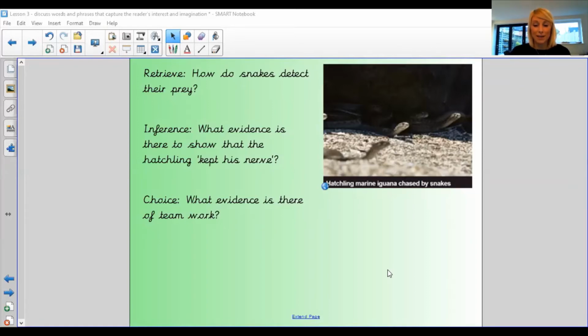What evidence is there to show that the hatchling kept his nerve? Well, right at the beginning, we saw the hatchling staying really still when the snakes were slithering near him. He stayed really, really still, didn't he? Even when the snake got really close to him. Then he had to run off, and then later I think he also kept his nerve because he kept on fighting, didn't he? He didn't give up. Even when they caught him, he struggled and got his way out of those snakes, and then he jumped up and escaped from them, even though it probably was really terrifying and they were right behind him. He kept on going.